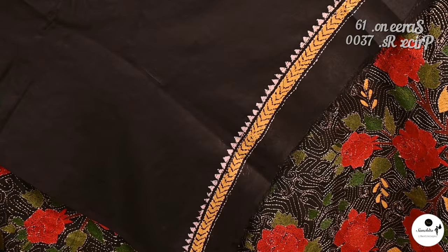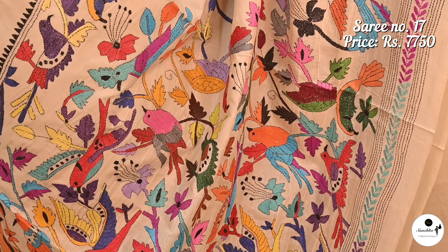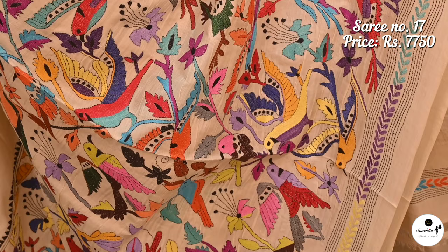Next is one of my favorite Kantha stitch sari in tussar. Sari number 17, priced at 7,750. The body of the sari has embroidery in Air India style. In the yoke portion of the sari, we can see different types of birds. Floral embroidery in beautiful complementing colors.